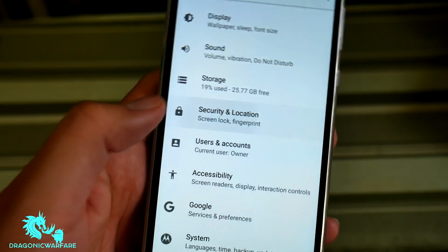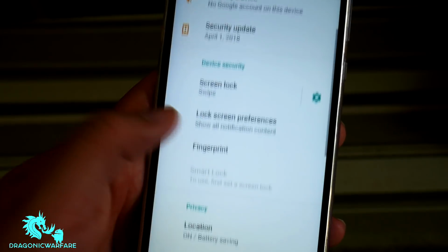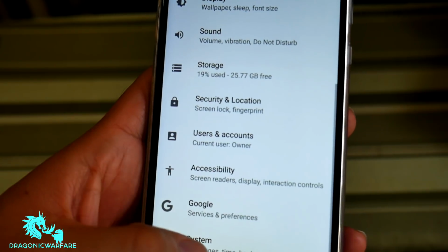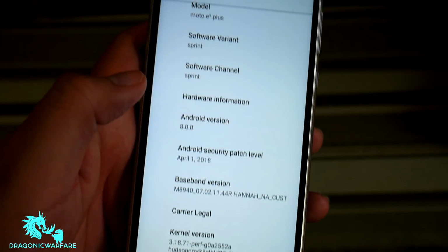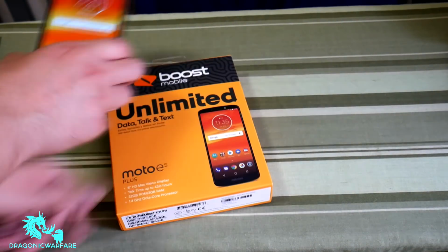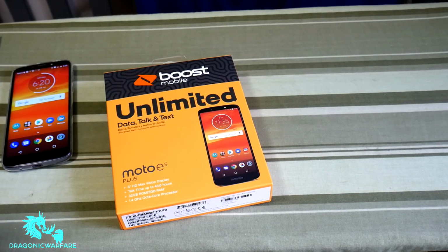Security, of course, fingerprint and all that stuff. Security update, find my device, swipe lock. It's just some quick stuff. Now let's see what version this is running. So let me show you. As you can see right here, guys, it is Android version 8.0. Last security patch was April 1st, 2018. So pretty cool, guys. That's the unboxing of the new Moto E5 Plus. This is on Boost Mobile. It's pretty cool. So let me show you all that comes in.